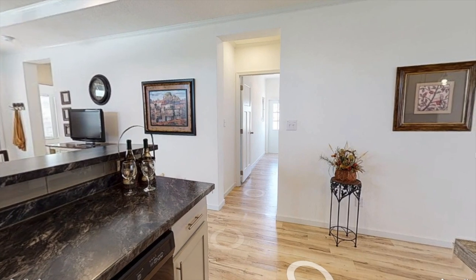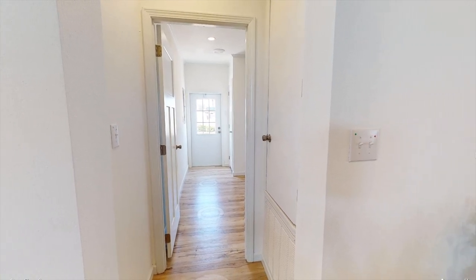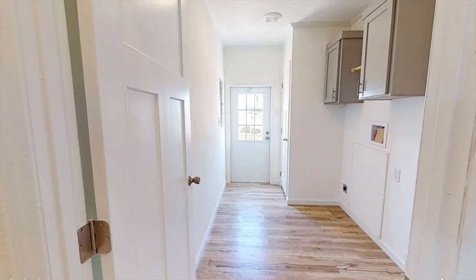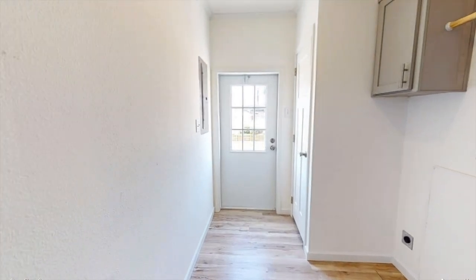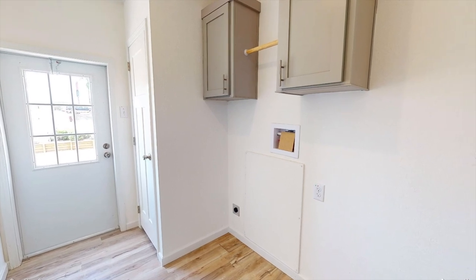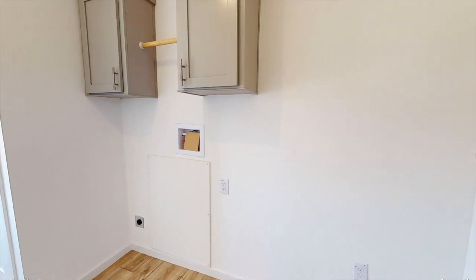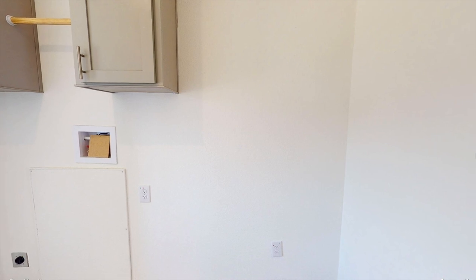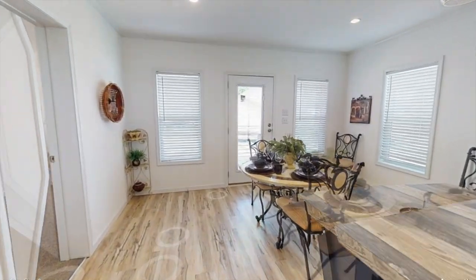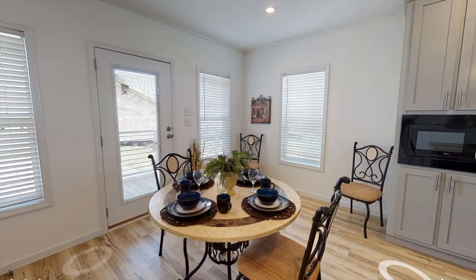So just off this kitchen, there's a nice size hallway that leads to the laundry room slash utility room. So let's check that out. So now if we head back into the kitchen, at the end over here we have the dining room, and once again there's a lot of windows right here, and that door right there leads to the back porch.